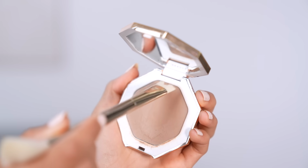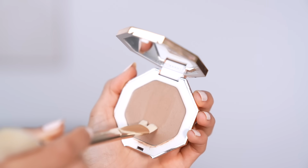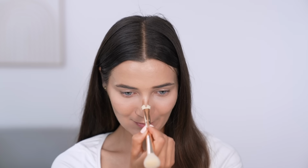So for my contour, I'm going to be using the Fenty Beauty Cream Contour product. This is in the shade Butter Biscuit. So what you're supposed to do is pick up the product just on the ends, and obviously the middle of the brush where the bristles are missing, it's not going to pick up any product. So in theory, this should create the perfect two lines going down your nose, which you can then blend out with the other side. All right, so I have the product all loaded up on the brush. I guess let's just go straight down and see what happens.